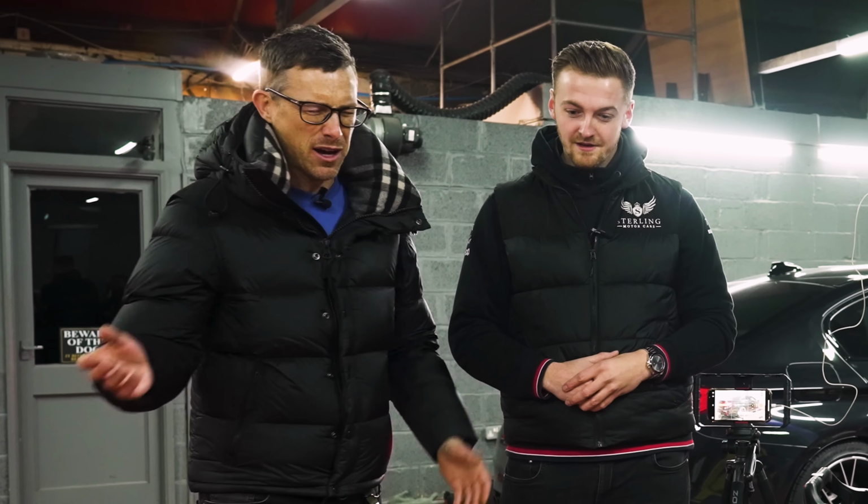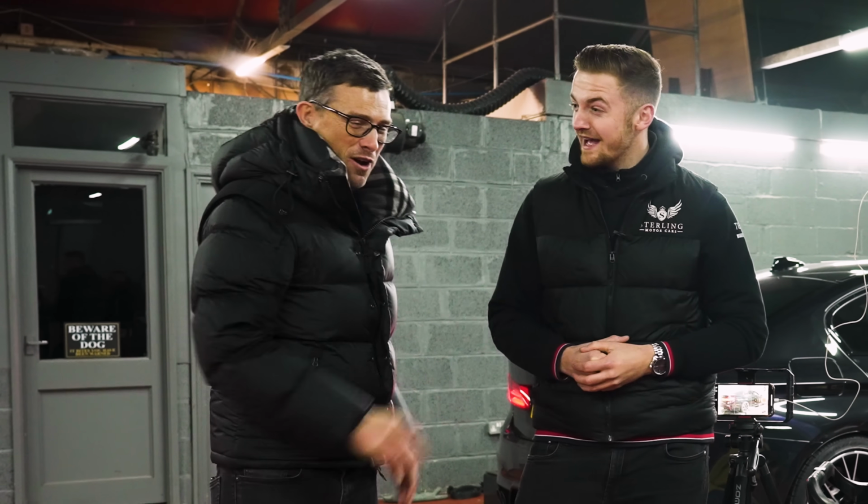Now, we need to check out the weight. Is it going to be under? Is the weight going to be under, or do you reckon the weight will be over? I think the weight will be over, really. I think so. But you were wrong, you were pessimistic, you were so wrong. Anyway, let's find out how much the car weighs.